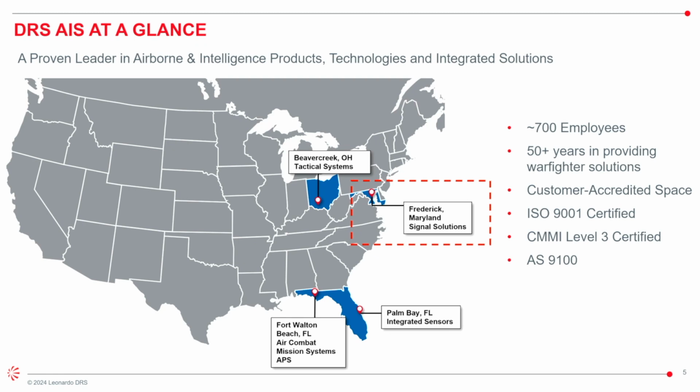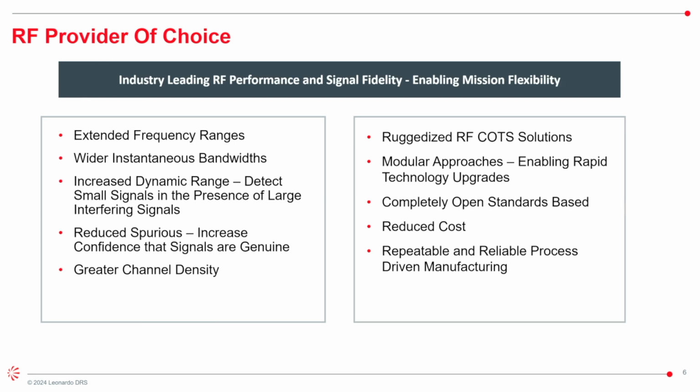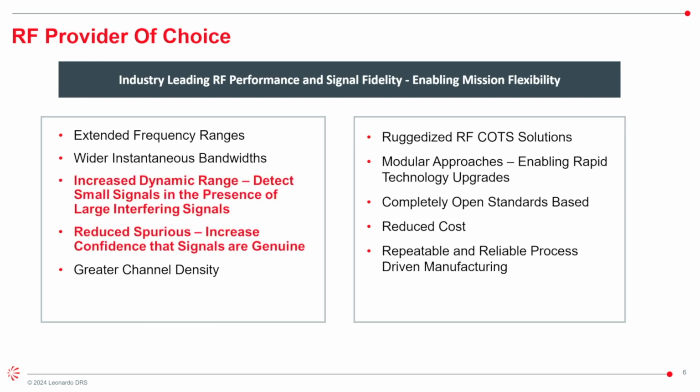We have a brand new state-of-the-art facility built specifically for us. We'll be hosting the VITA meeting in May, so I certainly welcome all of you to come out and see a tour of that facility. There's about 170 of us there, and we're focusing on being the RF provider of choice. Specifically, two things to focus on today: increased dynamic range, we'll talk about what that is, and reducing the spurious.